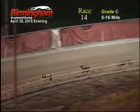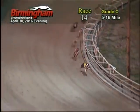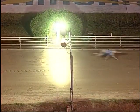CET Blazing Ripley in second, followed by the 4, WW's Mondavi, as they make their way towards the wire. It's 6-1, 4, and 3. And that's how the race will finish, 6-1, 4, and 3.